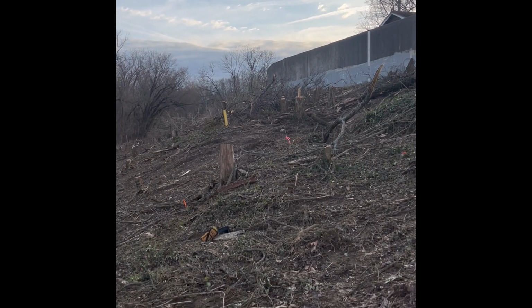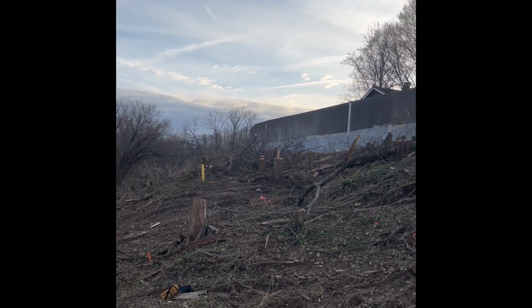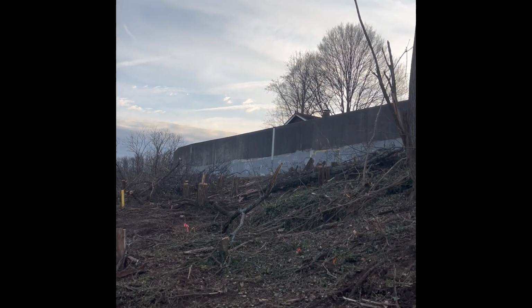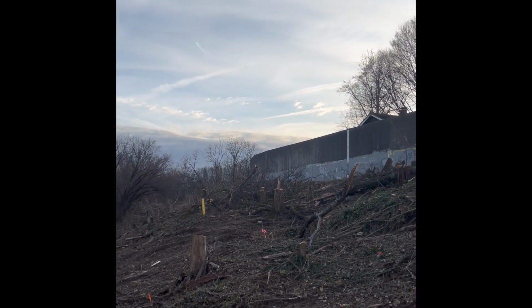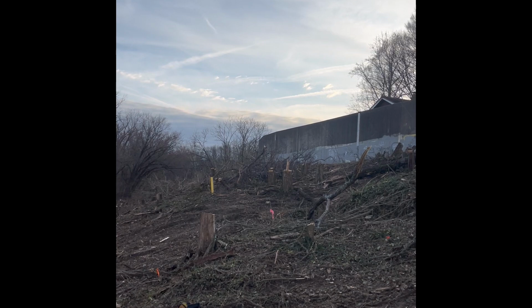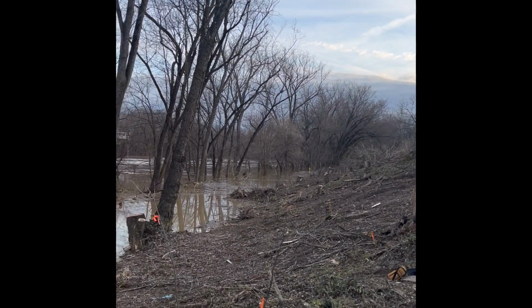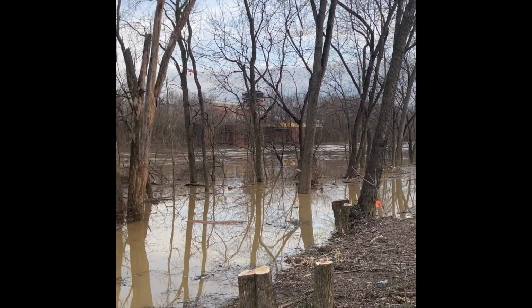I'm on the shores of Licking River in Covington, Kentucky. It's February 7th, 2025, and I'm going to bring an update on what's going on down Licking River Greenway and trails. As you can see, the water is up.